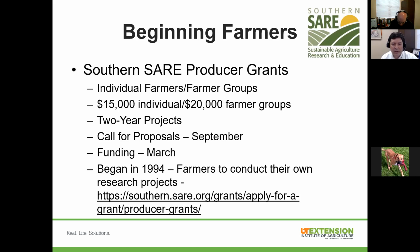At the bottom of this slide is the website for Southern SARE that tells you more about this particular grant program. This is for individual farmers that you can get up to $15,000 a year. For a group of farmers, up to $20,000. Excuse me, it's for a 2-year project. That's the way SARE looks at most of their grant programs, through a 2-year project.